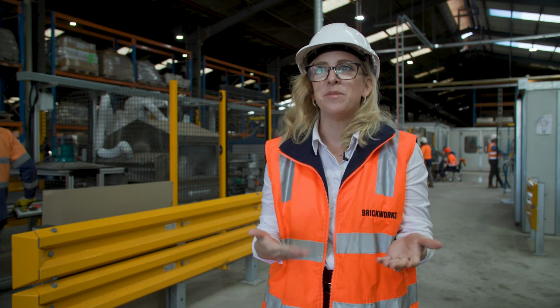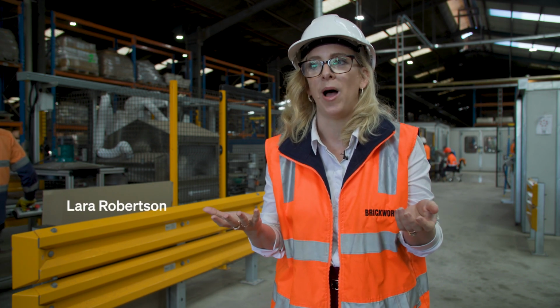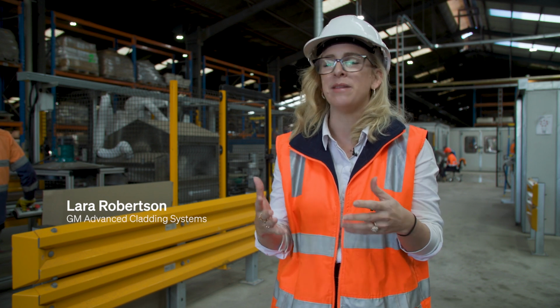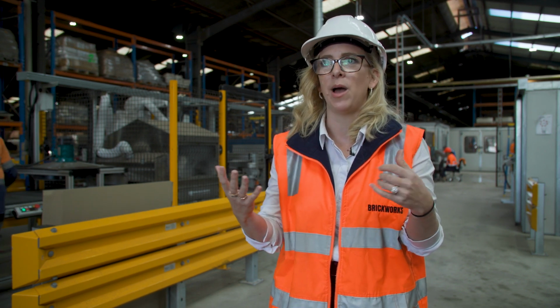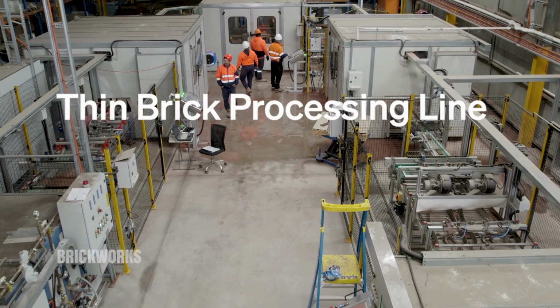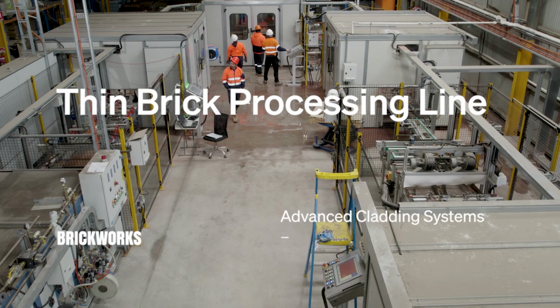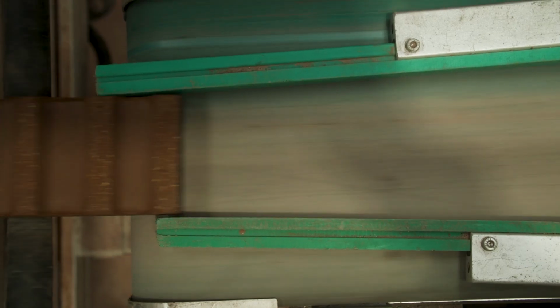The market for thin brick and thin brick systems has been growing rapidly in Australia and worldwide. It allows you to use brick in more areas on different types of buildings and really increase the way in which bricks are used on buildings across Australia. We noticed the growing trend towards thin brick in the market and invested $3.2 million in a new high-speed thin brick production line here in Western Sydney.